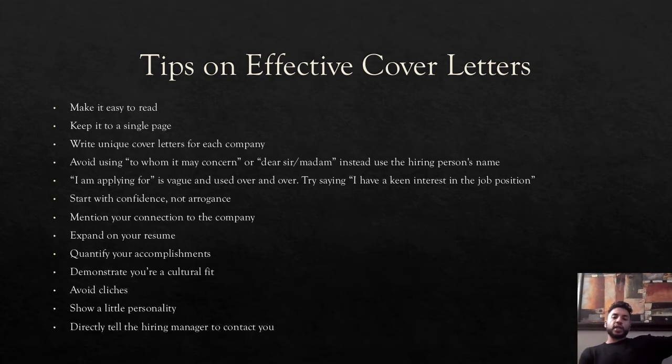So try saying, "I have a keen interest in the job position," or "After thoroughly researching your job position, I am very comfortable and confident that I'll be a good candidate for this position." Start with confidence, not arrogance, right? There's a difference between confidence and arrogance. Confidence is knowing that you are capable of doing something. Arrogance is knowing that you can do it, but you just want to show it off to the world to show that you're better than everybody else.